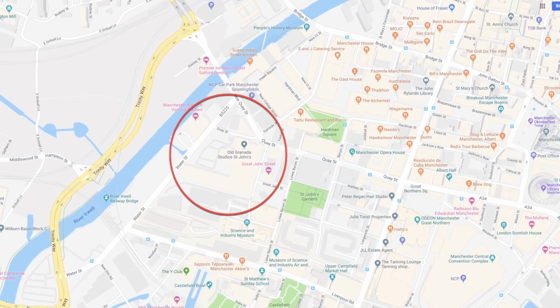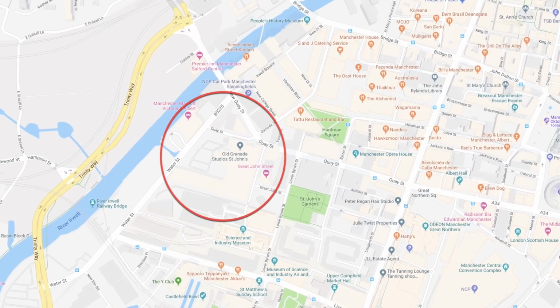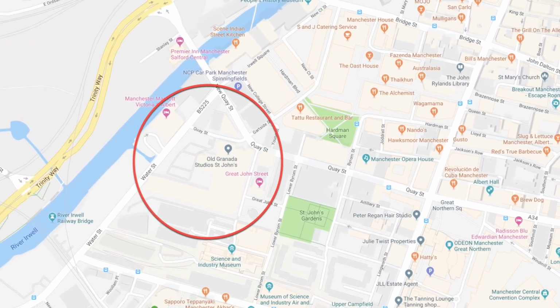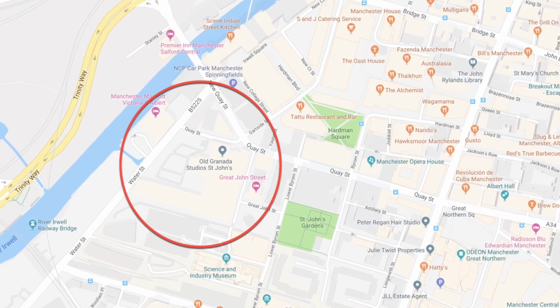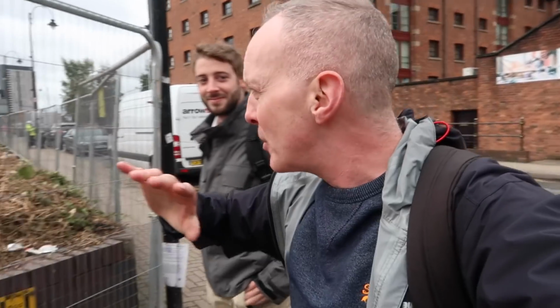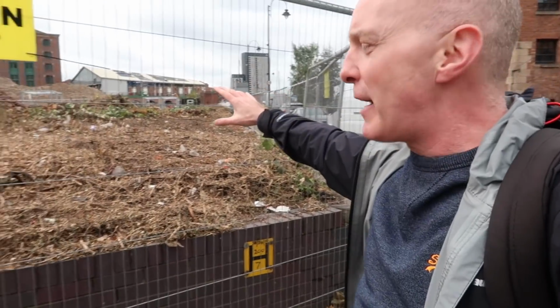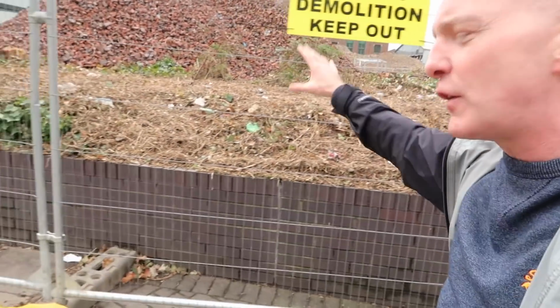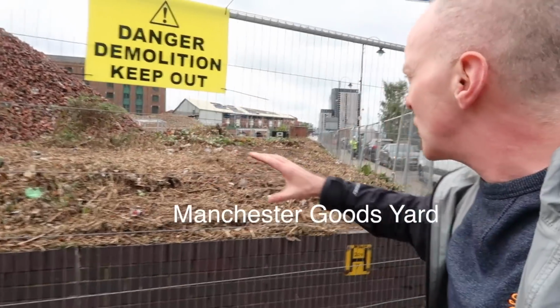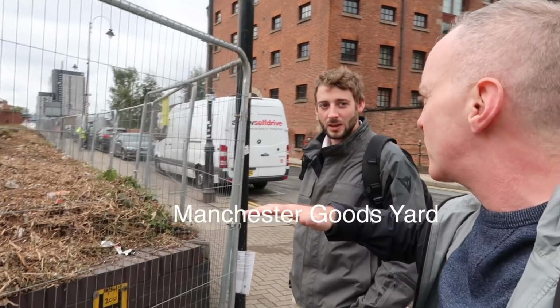So if you're not familiar with Manchester, the Granada Studios complex is in this part of town here, just by the River Irwell, and we're about to stand on the corner of Quay Street and Water Street. So Water Street, Quay Street, if you want to check that on the map, you can see there's been changes already, and what we're looking at is going to be the future Manchester Goods Yard. And what's it going to be, Brent? What will the Goods Yard be when it's finished?